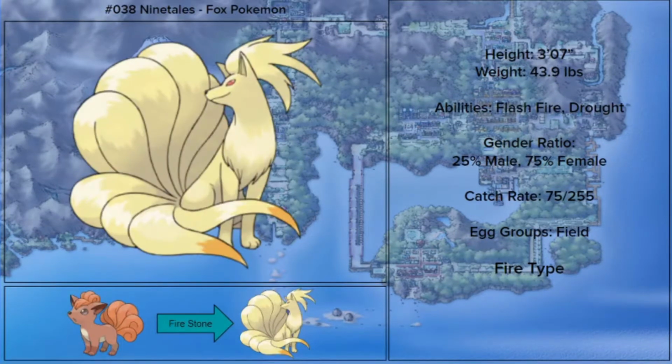Ninetales is a fox-like quadruped Pokemon covered in thick, luxurious golden light fur. It has a small mane of thicker fur around its neck and a long, fluffy crest atop its head. It has slender legs with 3-toed paws and 9 long tails with pale orange tips. It has red eyes, pointed ears, and a triangular black nose.